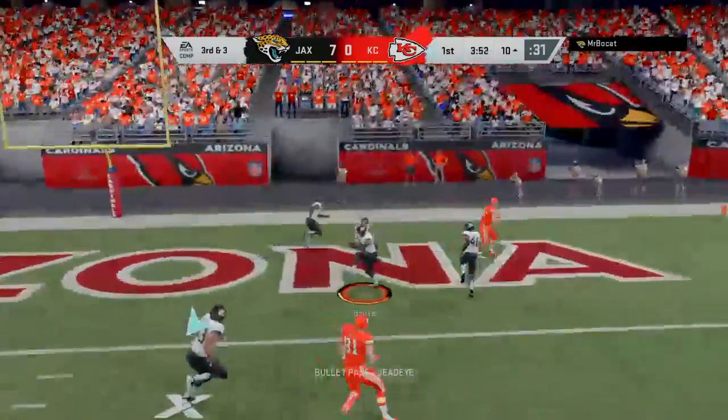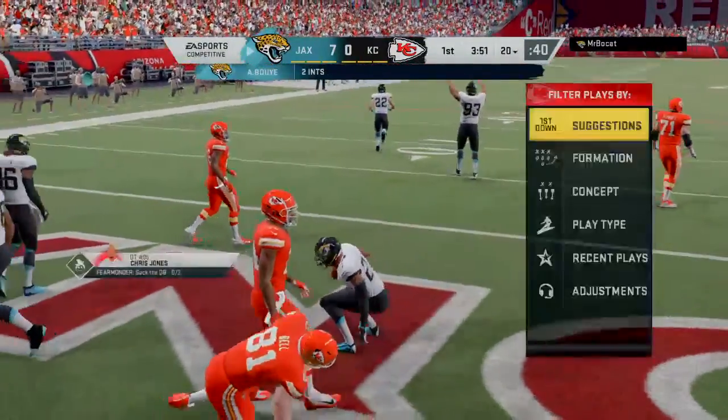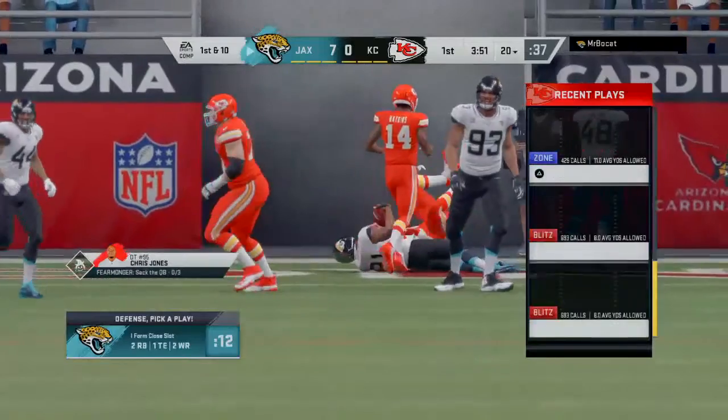Now Mahomes. And it'll be intercepted. A.J. Bouye with a pick. And a big turnover there as his guys will get the football back. Kelce, the intended receiver there.